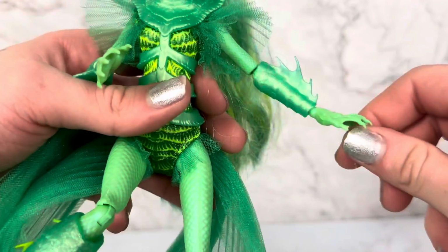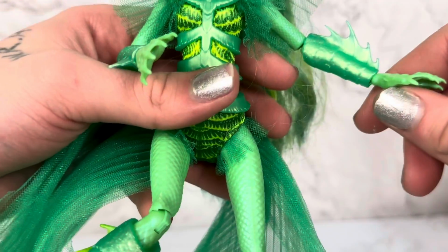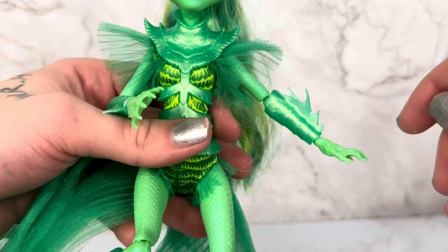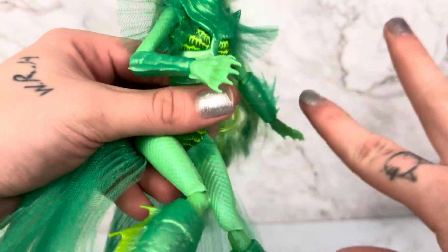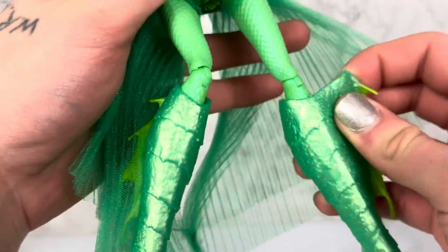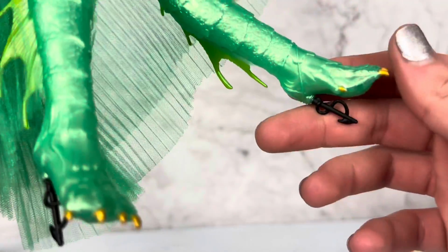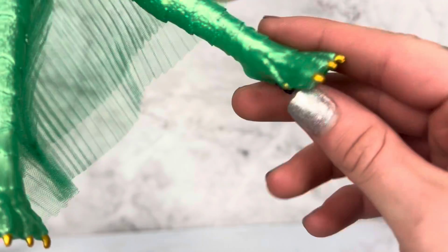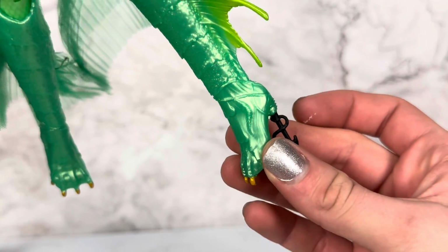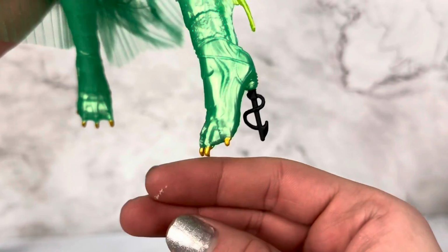I wish the armbands or the gauntlets had the same. It kind of looks weird now that I'm looking at both of them side by side. I'm not sure why they opted for just solid green on these, but anyways, and these are a pretty squishy, rubbery plastic, by the way. It's really cool though that the foot has the little nails and the little webbed feet. Pretty cool sculpting here, and I really, really love the harpoon heels.